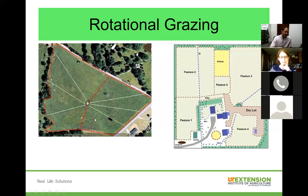So let's say every 2 weeks you had them on this first tall fescue paddock in the spring and the fall. Well, in the summer, you may have to wait 6 to 8 weeks for that grass to recover back to the height you want. So you can still rotate them through here and maybe spend a little more time on these warm season paddocks and a little bit less time on each one of these.